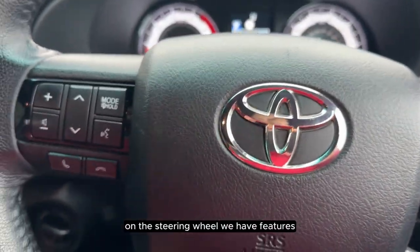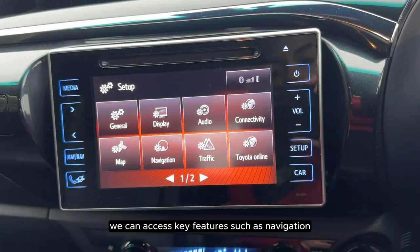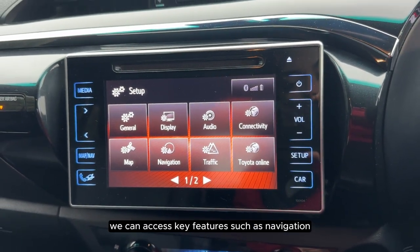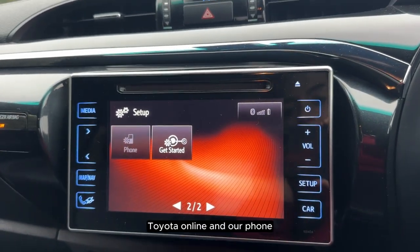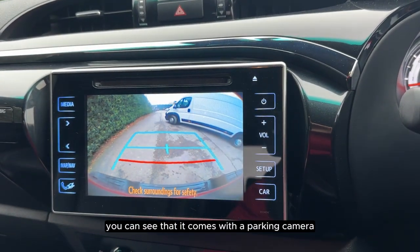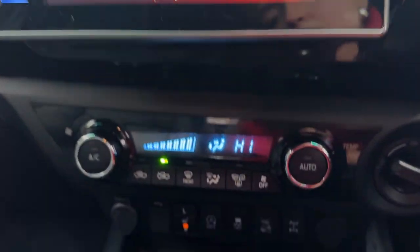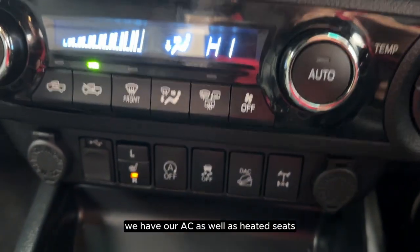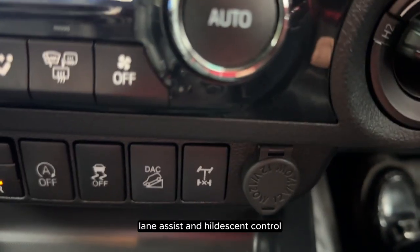On the steering wheel we have features such as voice control and cruise control. We also have automatic headlights. On our screen we can access key features such as navigation, traffic reports, connectivity, Toyota Online and our phone. If we put the vehicle into reverse, we can see that it comes with a parking camera with parking sensors. Just below the screen we have our AC, as well as heated seats, lane assist and hill descent control.